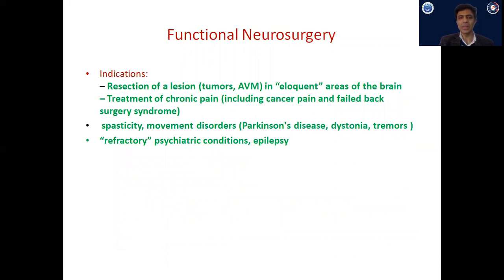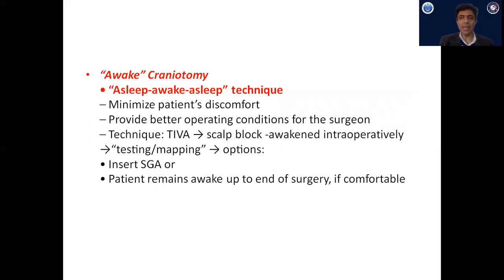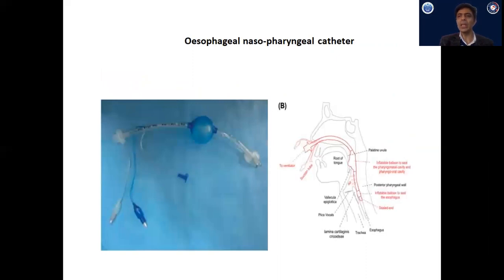Again, functional neurosurgery patients who come for surgeries for the eloquent areas of the brain or deep brain stimulation undergo either awake craniotomy or a sleep-awake-sleep technique. And in these patients, in addition to the laryngeal mask airway, there is an increased use of the esophageal nasopharyngeal catheter, where we place this flexible catheter in the esophagus. We inflate the proximal and the distal cuffs in the esophagus. The proximal cuff is there at the root of the tongue. The patient receives air, which gives passive oxygenation to the larynx.